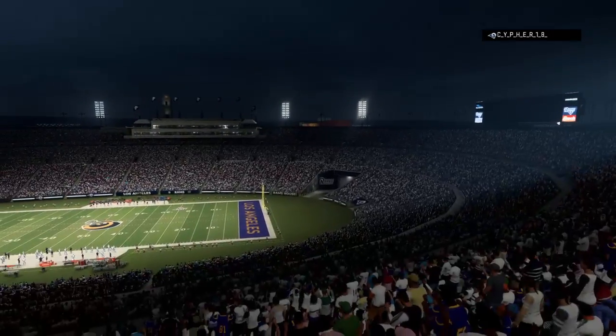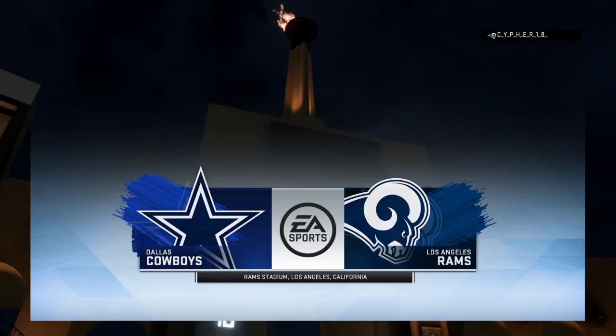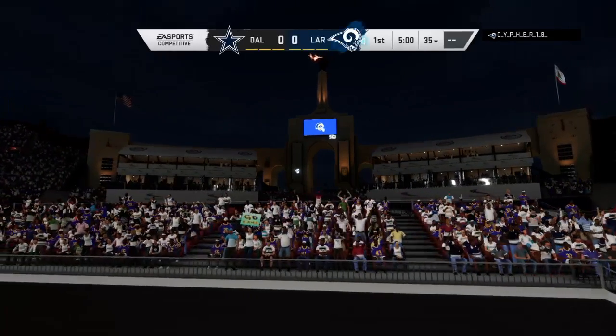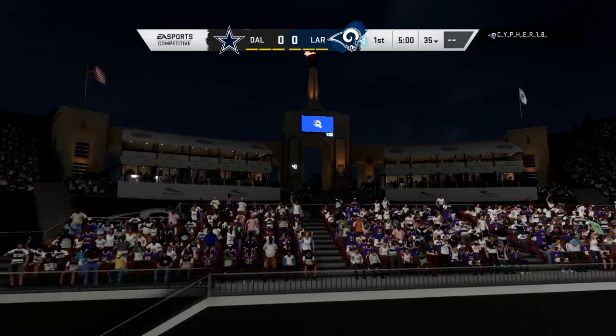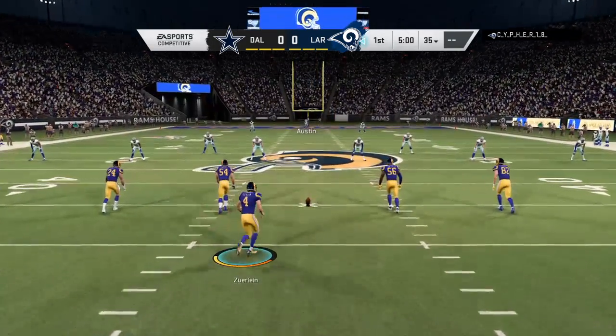EA Sports coverage of the National Football League takes us to the City of Angels, Los Angeles, California. The City of Angels showing it can be loud and raucous. This was the scene a moment ago as the home squad emerged from the tunnel. They're ready for football and ready to watch their Rams do battle with Dak Prescott and the Dallas Cowboys.